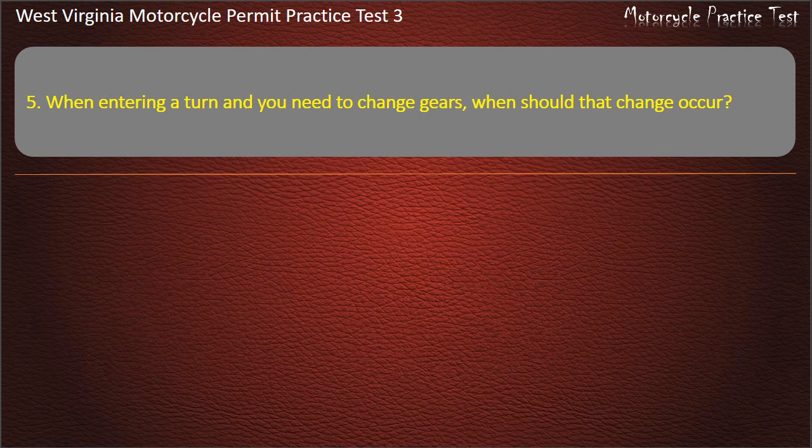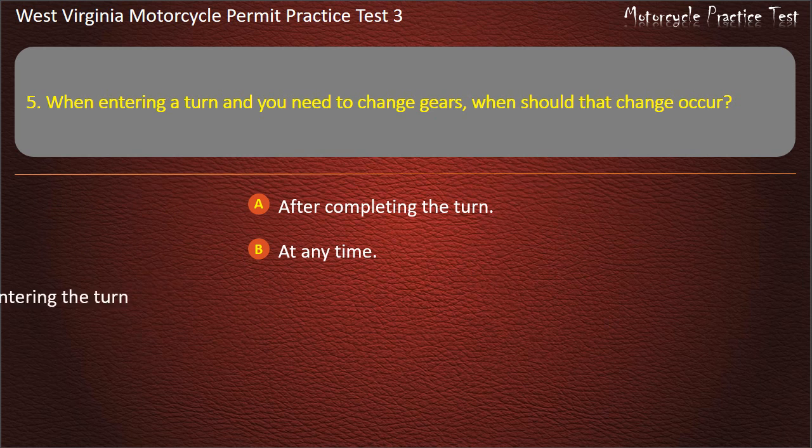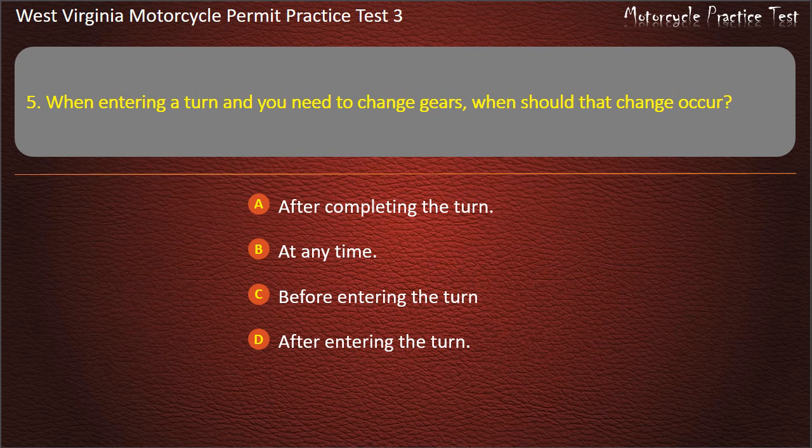Question 5. When entering a turn and you need to change gears, when should that change occur? After completing the turn. At any time. Before entering the turn. After entering the turn. Answer. Before entering the turn.